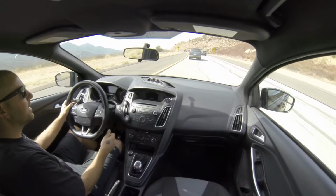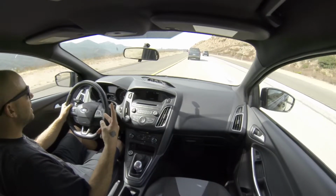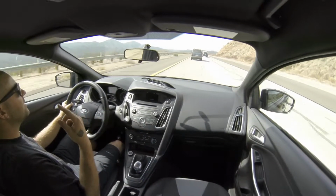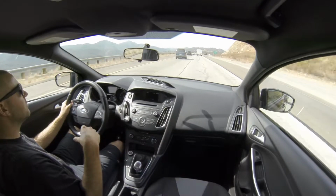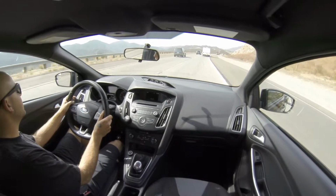I'll get off at the next exit. I'm trying to think if there's anything else. I have the 2 keys for it still. I've got the owner's manual. It's still under its powertrain warranty. It's a 5-year, 60,000 mile powertrain warranty, so you still have 7,900 miles, 7,800 miles left.